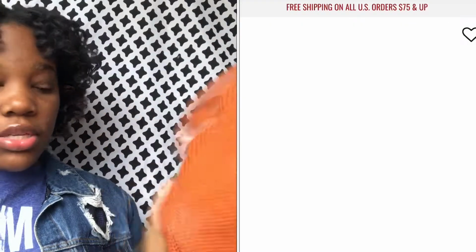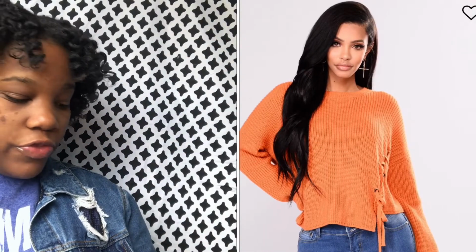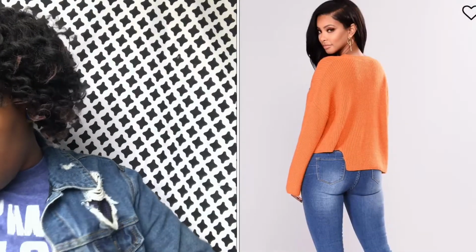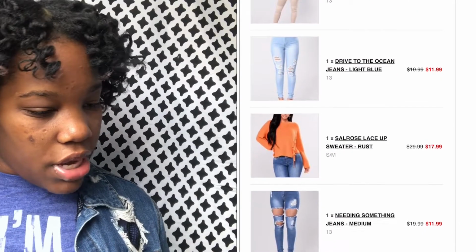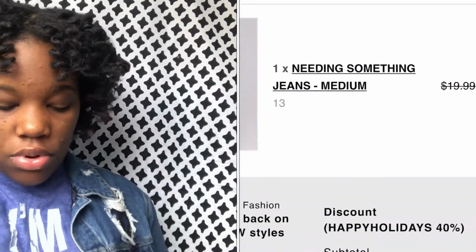So the first thing that I got is this orange sweater. It's in the color rust. Recently I've been loving sweaters, so yeah. Just tell me the price. I know that my total came up to $90, and then I used a coupon code, and it brought the total down to like $54. So that was good.